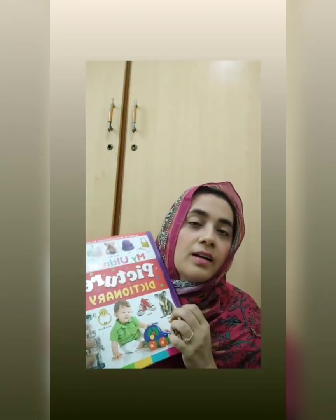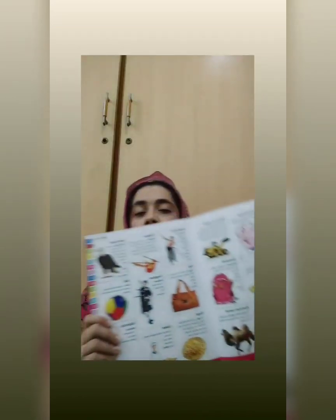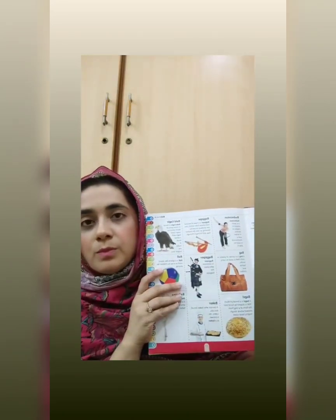So the next is this book. I like this book. This is a bit expensive, but it was a really good book, and it has some words and some pictures, and they have meanings for each picture. This is a great book as well.